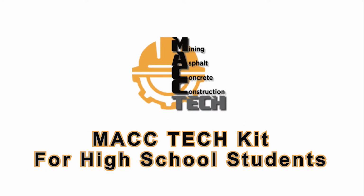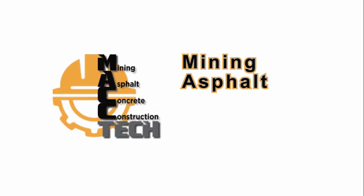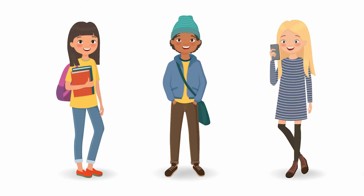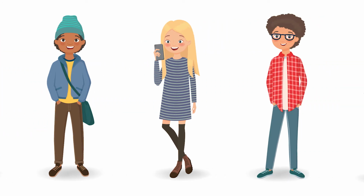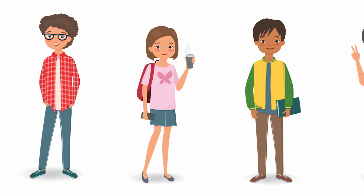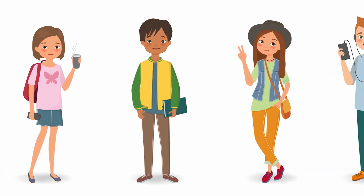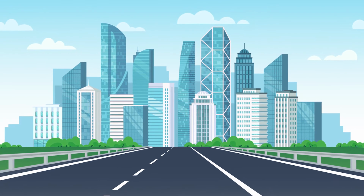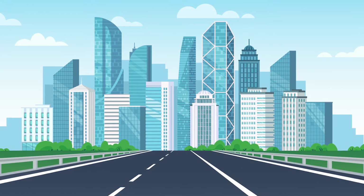The MACC program, or Mining, Asphalt, Concrete, and Construction Technology program, is designed to expose junior and senior high school students to a career technology path that ultimately leads to high-paying employment opportunities associated with the aggregate, asphalt, concrete, and construction industries.